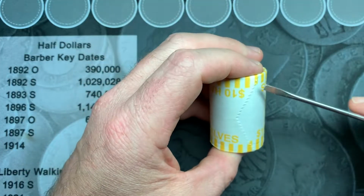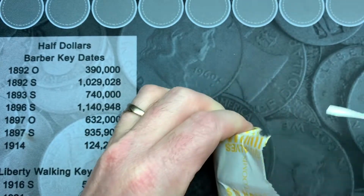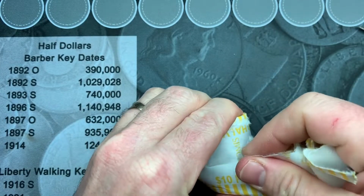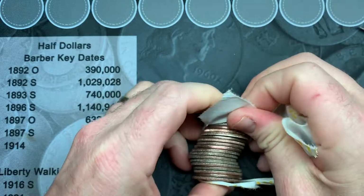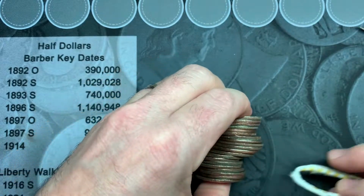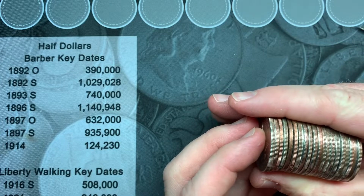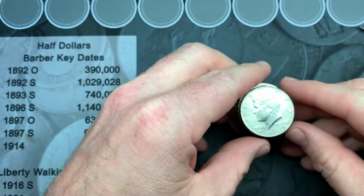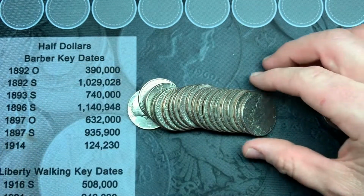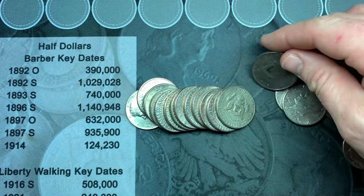Well, I figured I'd record the first one live and then just see what we get and go from there. If we don't find a whole lot, then we can just loop everybody back in as we find some more or something good. Doesn't look like any silver on the first go around. Nope.